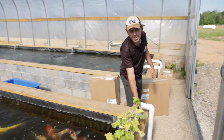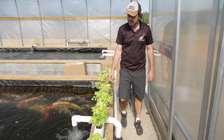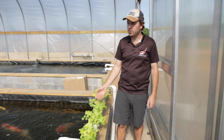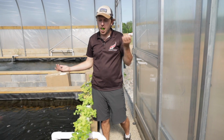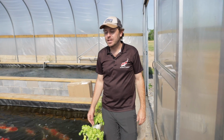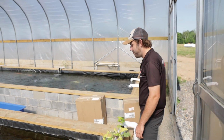We also put this neat little aquaponics system on this koi tank here. Being that the koi produce waste, we're able to grow vegetables across the whole pond. So, just some lettuce, but that's delicious and that's really fresh. If you're here, we're happy to send you home with some vegetables as well as some koi.